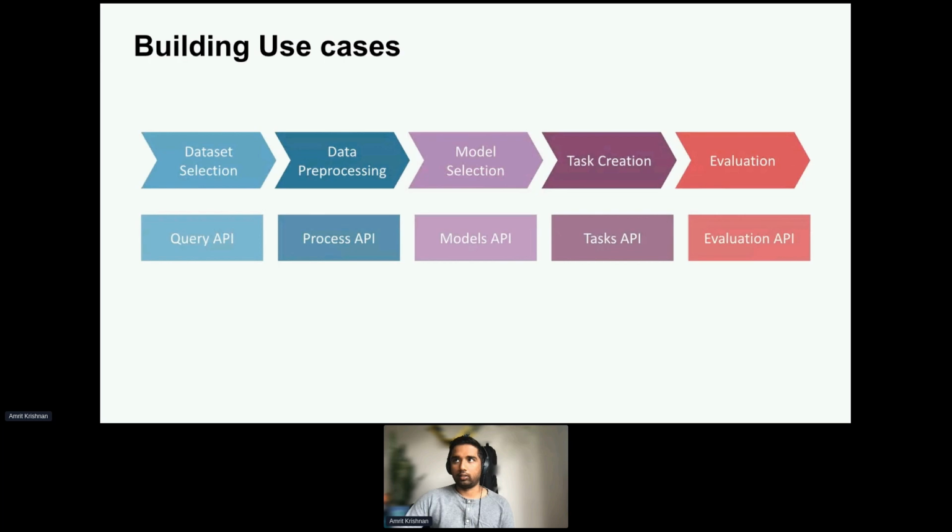Okay, so now we've managed to extract some raw data from a database and we've managed to process it. How do you actually start building use cases? So you want to start looking at models and specific tasks that you're interested in. So I'll be talking about the tasks API, which in turn uses a bunch of models that we have implemented as part of Cyclops.